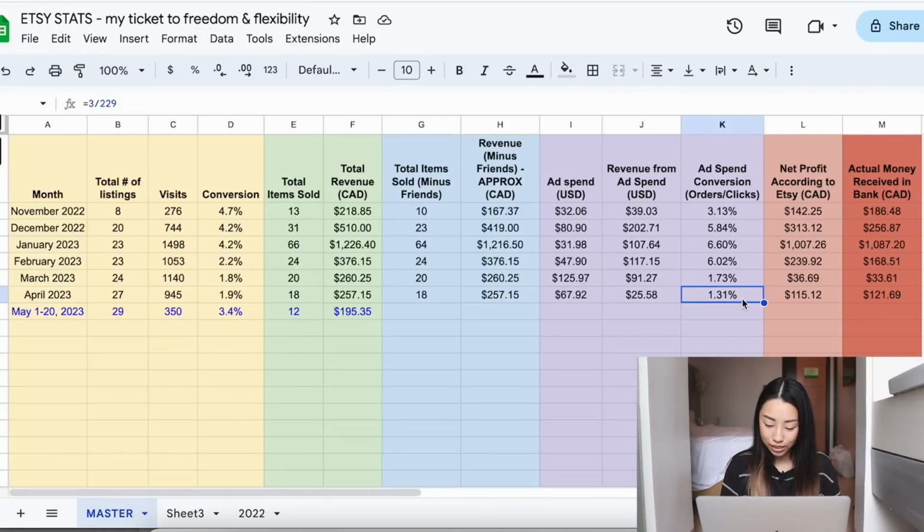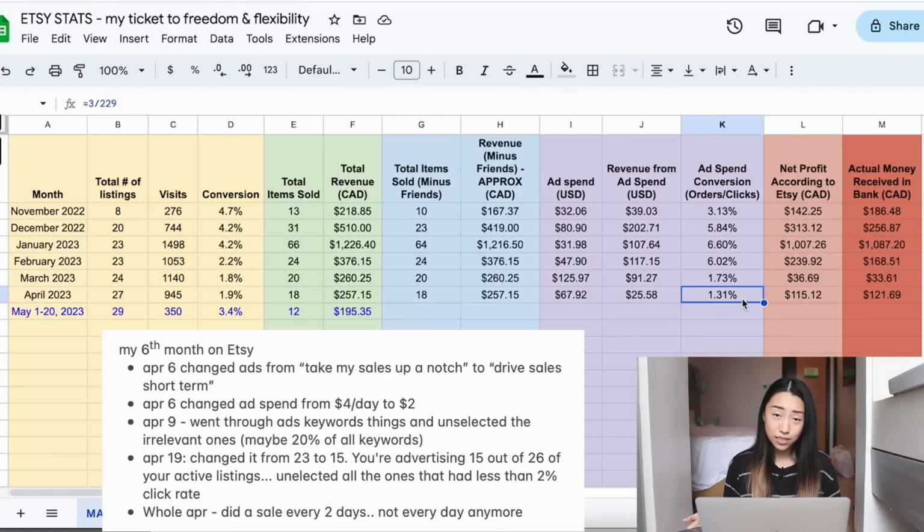And to get a little bit more detailed, what I did was on April 6th, I changed my ad goal from take my sales up a notch to drive sales short term. And then on April 6th, I also changed my ad spend from $4 a day to $2 a day. That's why the ad spend is lower than the previous month. On April 9th, I also went through all my ad keywords and I unselected the irrelevant ones. So I would say 20% of all my keywords on my listings were irrelevant, so I just unselected those ones.